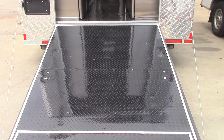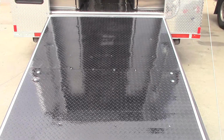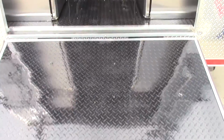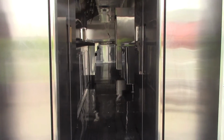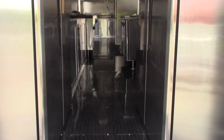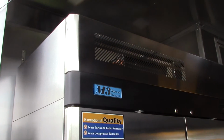Here on the back, we have a 48-inch ramp door that is covered in black ATP flooring. Gives you access for rolling dollies in and out for your vents. As we walk in, to the right-hand side, we have a Turbo Air double door fridge. This is 47 cubic foot. Across from that, we have a Turbo Air double door freezer, which is also 47 cubic foot.